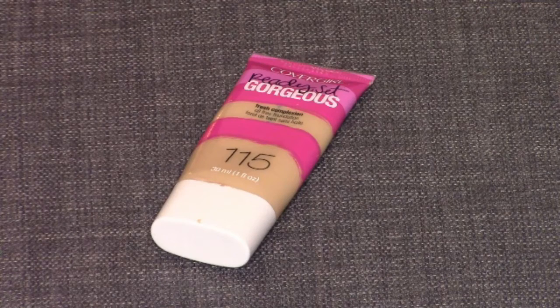So my favorite drugstore foundation is the CoverGirl Ready Set Gorgeous Fresh Complexion Oil-Free Foundation. I really love this one. It's in the pink and beige tube. My color is 115 Buff Beige. It's very light going on, I should say, and it's probably medium coverage, I would say.